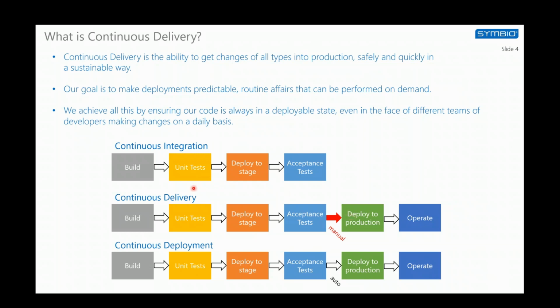So when a new feature, or not even a new feature, a new check-in from a developer is done, this whole line will go directly through to this point in the continuous delivery status, and then when any person clicks or triggers the deployment, it will be automatically deployed to production. So that is also the difference from continuous deployment. You see, this step in continuous deployment will also be automated, but that is not what we want to do right now. I will explain it in a little more detail on my next slide, when you see our Symbio approach for this continuous delivery topic.